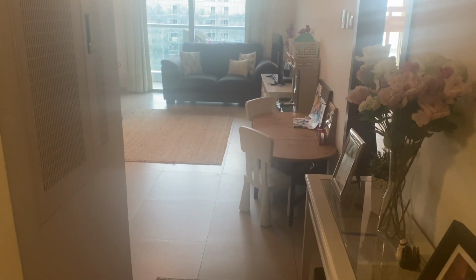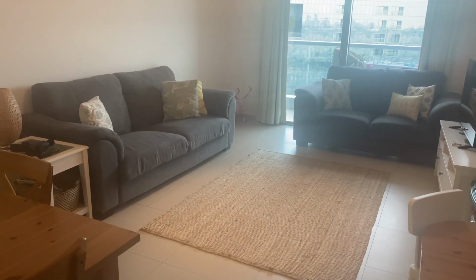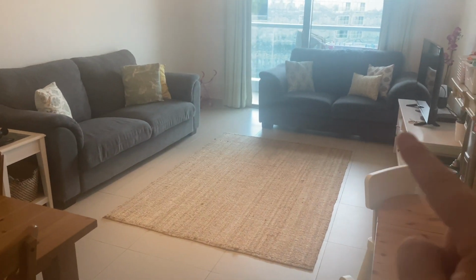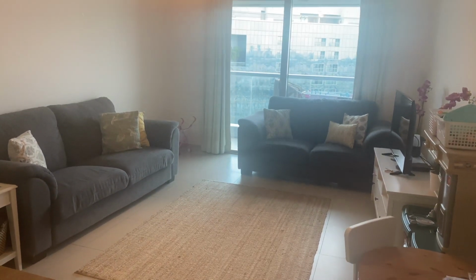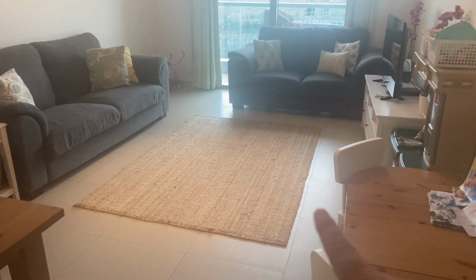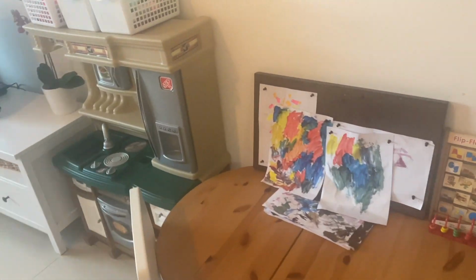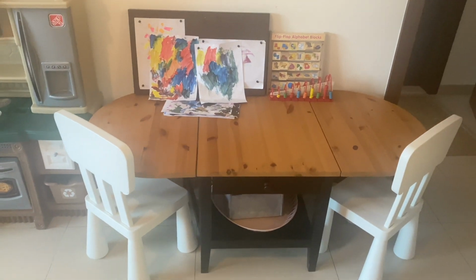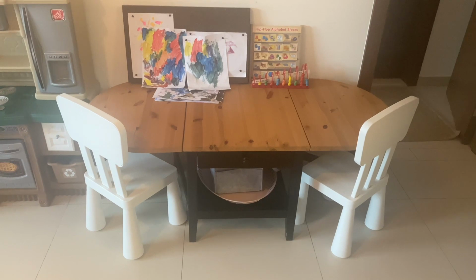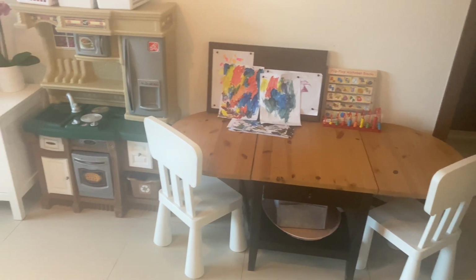Okay, so from here, now this is kind of what has changed. I have moved the furniture. That was there, right against the furthest point, against the window, just to give more space. I then moved this table over here, and obviously added two chairs. So this is the girls' table. They eat here, they do their art here. It's not really a kiddie's table, but I've kind of just adapted it.